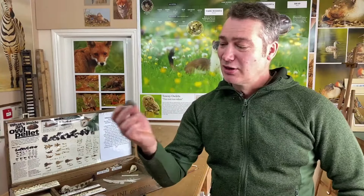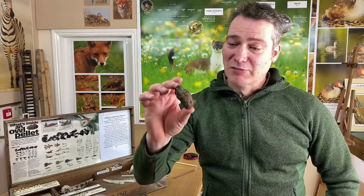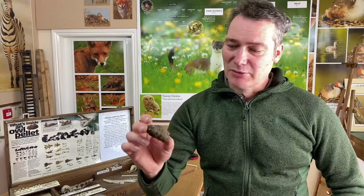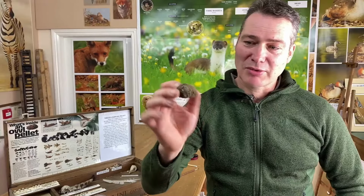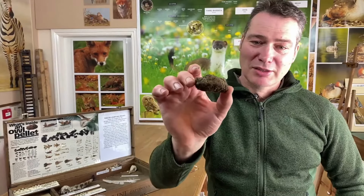So we're going to talk about an owl pellet just to start off with, or kestrel pellets. So birds of prey in general will eat their prey items, and the bits that are non-digestible, the fur, the bones, actually comes out in pellet form, and that is regurgitated through the mouth. And this is a big pellet. Look at the size of that.